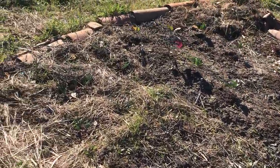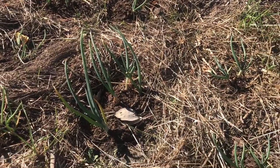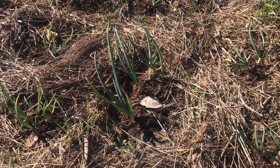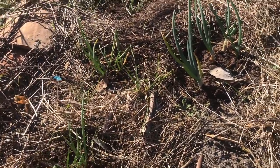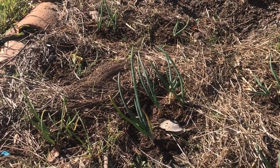And then these are the walking Egyptian onions that Gary gave us, and I'll show you up by the house. He gave us a load of other really cool plants, so I'll show you what we've got. But yeah, they seem to be doing quite happily. Cannot wait to see them all growing up.